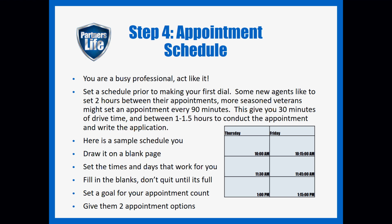Now, typically, I've also got afternoon and evening appointments on my schedule as well. I just put a small piece of that window right here on this page. But make sure that you've got that schedule handwritten with specific time slots that you're just filling in the blanks.